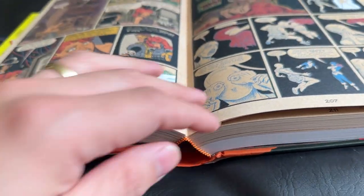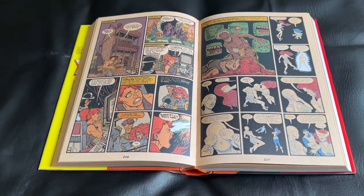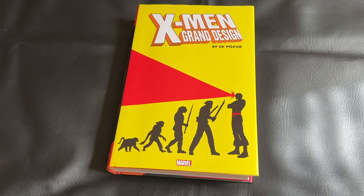But what I can say, it's certainly a thick, sturdy paper stock that's not going anywhere. In fact, it's quite a bit thicker than a lot of the paper we've been seeing in these Marvel Omnibus editions. And of course, it had that nice sewn binding.